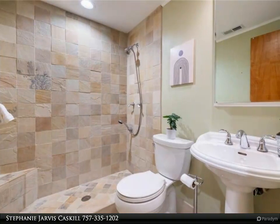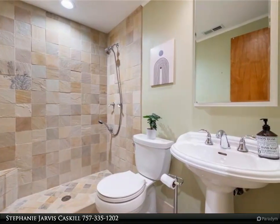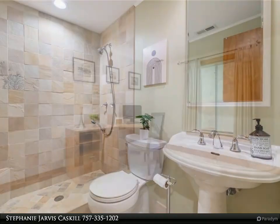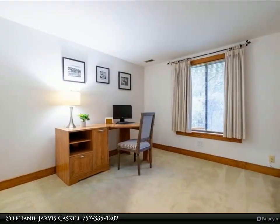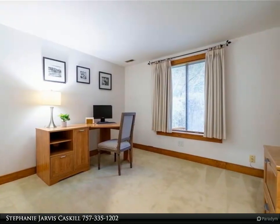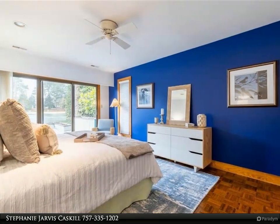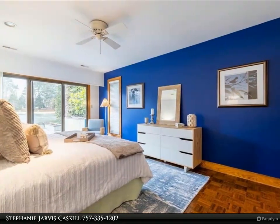Upstairs, two more bedrooms are complemented by a versatile loft with a built-in desk and bookshelf. The expansive deck runs along the entire back of the house with a retractable awning. You can even take a swim in the tranquility of this lakefront location. With a two-car garage and beautiful flowering trees and low-maintenance landscaping, this home has it all.